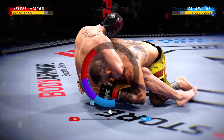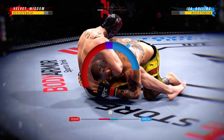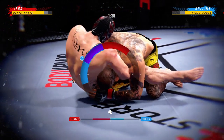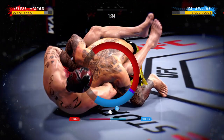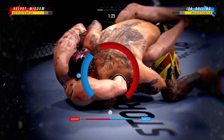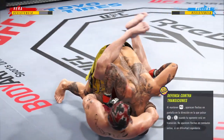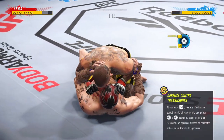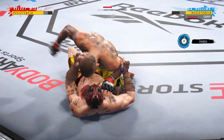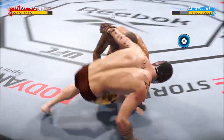Oh, you don't want to be anywhere near his guillotine. This could be trouble. Oh, stuck in the guillotine. He might get a finish here. His opponent squirming like a fish out of water now. The ground and pound is on point. This could very well be the beginning of the end.